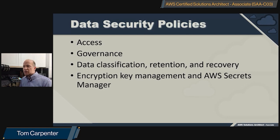So encryption key management and other secrets, managing them through AWS Secrets Manager can be very, very important to make sure that we have some mechanism by which we can recover. And most systems are going to give you some kind of a hierarchy of recovery. So that is to say, this level of person can recover these people's keys, and these people can recover these people's, and so forth. And maybe there's even a dual requirement.